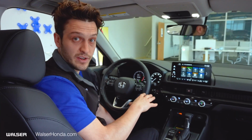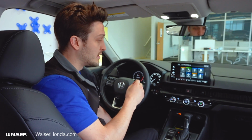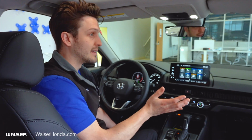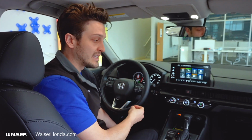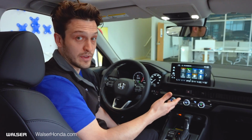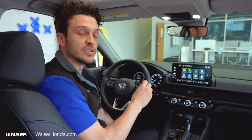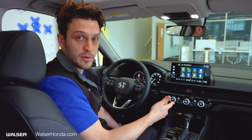So come into Walser Honda. I'd be happy to go on a ride with you on this one, as well as the hybrid trim levels that will be coming soon. Again, availability in terms of both the gas-powered and the hybrid trim levels, we have availability on both of those right now. It's just a matter of picking the color combination and the trim with all the features that you prefer.